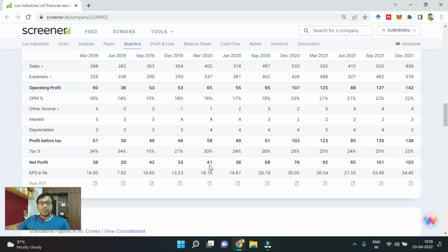If you look at the net profit, in March 2019 it stood at 38 crores. Now that has grown to 103 crores in the December 2021 quarter. So the company overall has done a phenomenally good job in terms of generating profit and the kind of increase it has seen in its sales numbers.